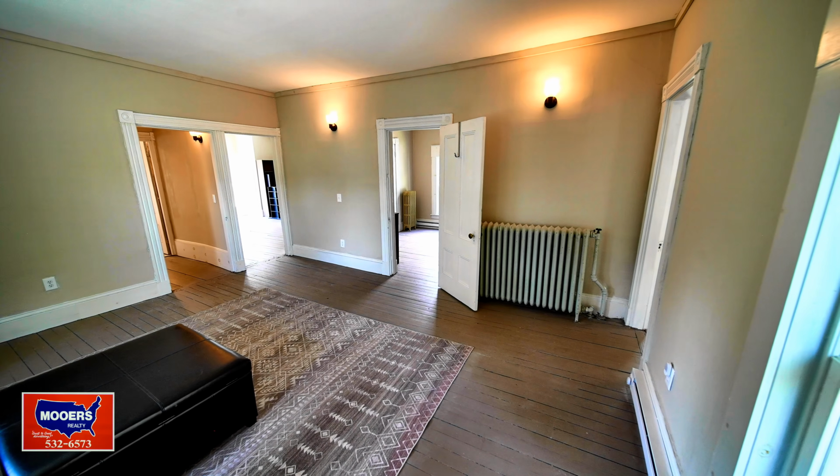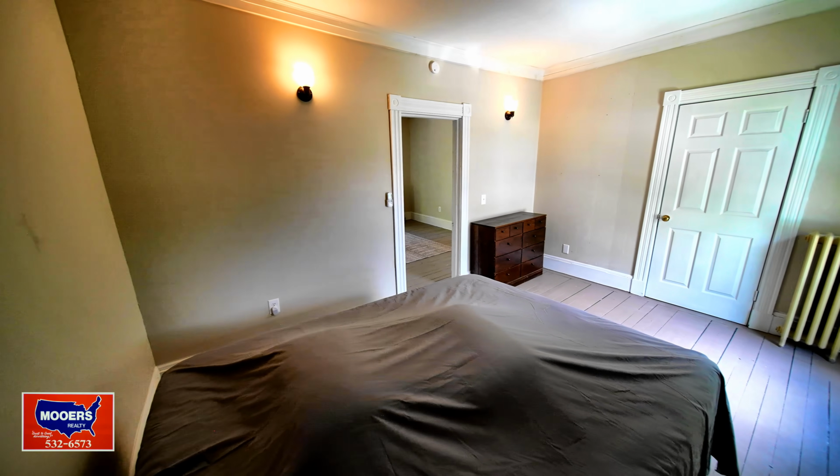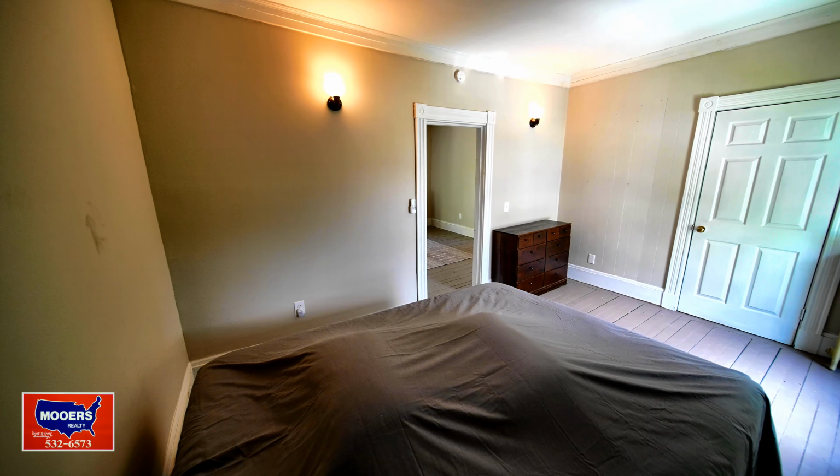Here's your middle bedroom. Another heat pump. There's a closet, wooden floors. A half a dozen bedrooms easily. It just depends on how you want to utilize this home.